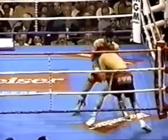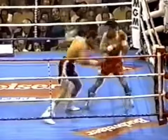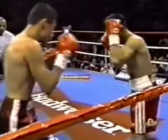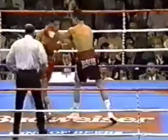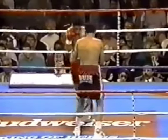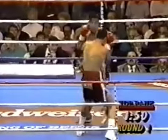And jabbing his way in. Let me tell you, this fight will be won by who lands the best left hook. They're both landing them. Still 2 minutes to go in this first round. And you're right, Oscar De La Hoya is dry as a bone. He does not look warmed up.